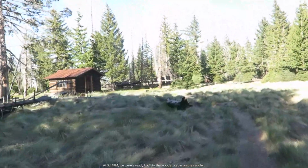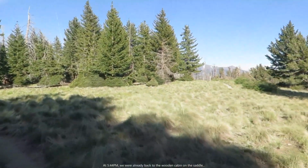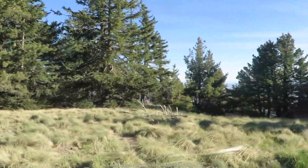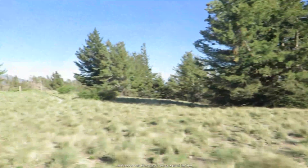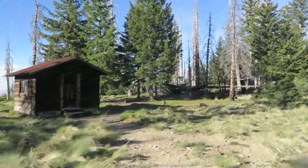Alright, so now we're back to the cabin. It didn't take us even 1/3 of the time that it took for us to get up there from here, but we made it in good time. And now, as you can see, we're in the meadows and heading back down.